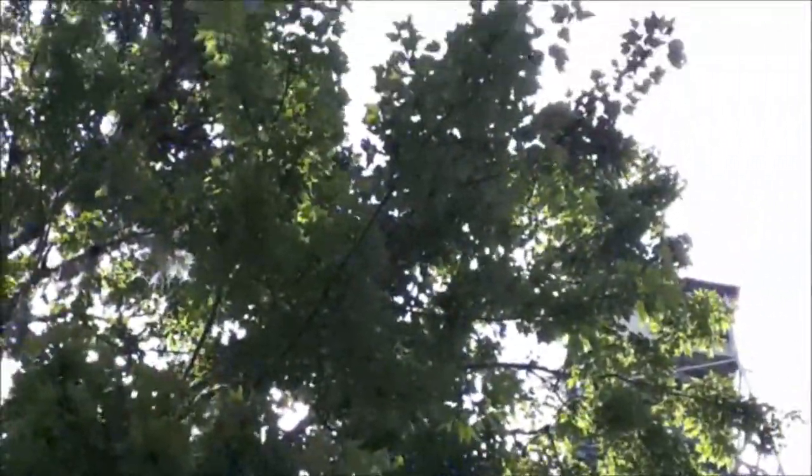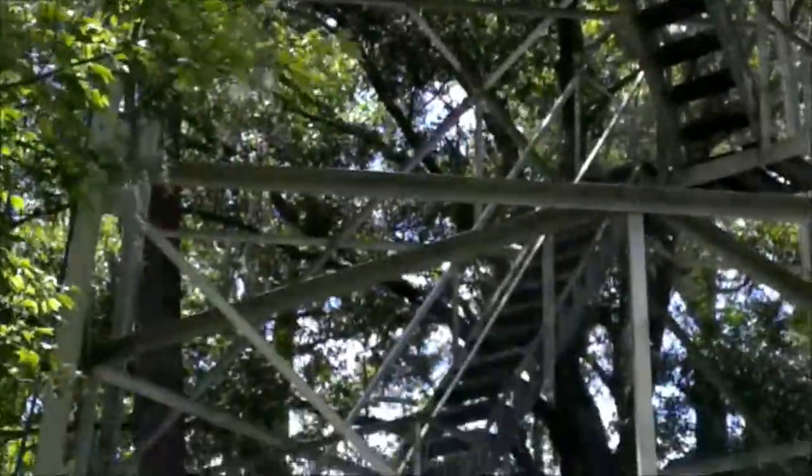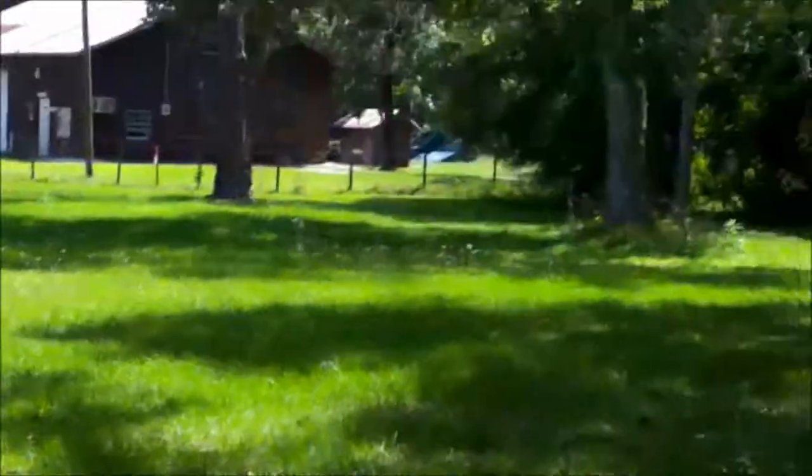And there you go, way up there. There you go, right there. So anyways, hopefully Shea Bear's footage will go on and you'll be able to see around the area a little bit with the drone. Anyways, I'm going to go over here and show you some footage.